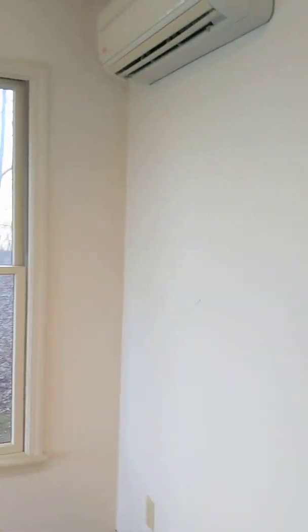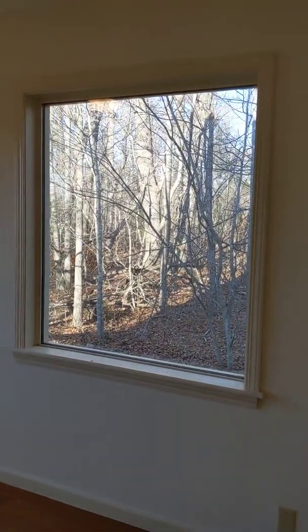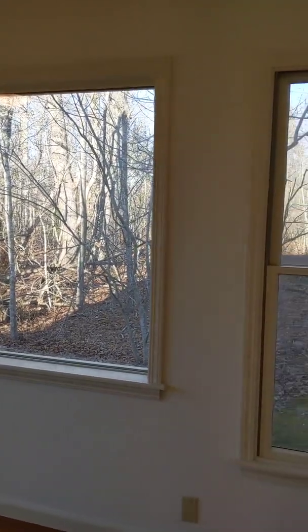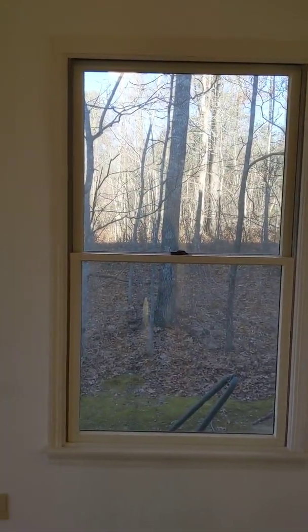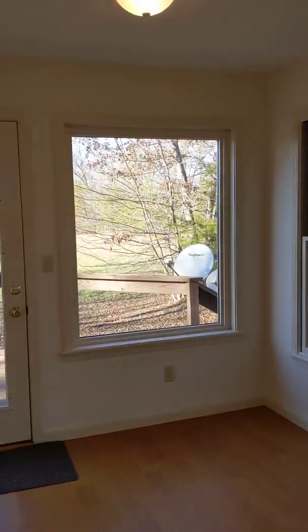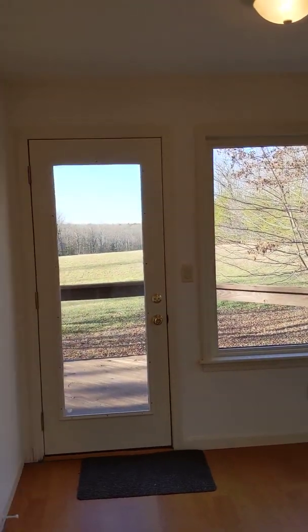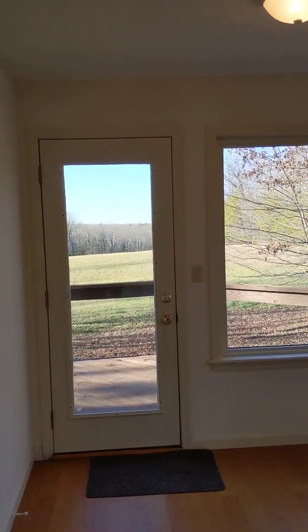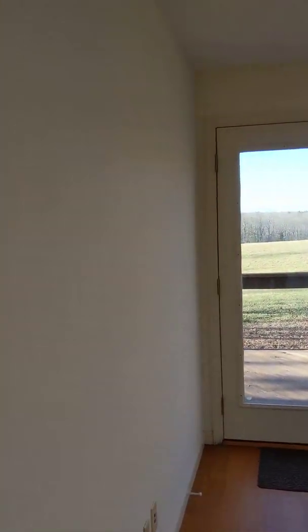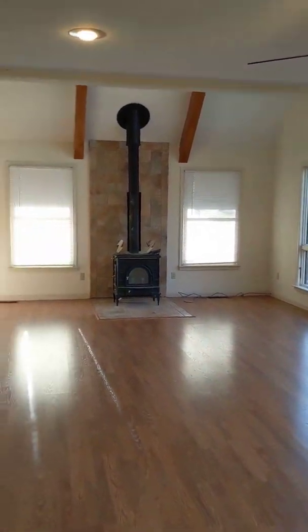And these woods, like I said, right now there are no leaves on the trees, but once the leaves come in, you cannot see another house, you can't see a light, you can't see a thing, and you're completely secluded. And from the whole front of the house, you cannot see another light except in the winter.